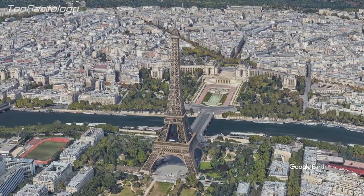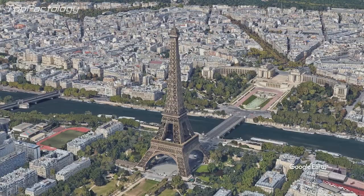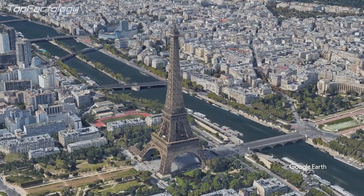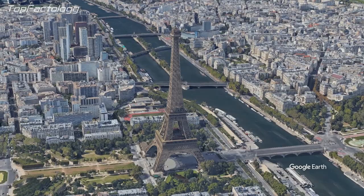The tower has three levels for visitors, with restaurants on the first and second levels. There are 1,665 steps to the top, but most people take the lift, which currently costs around 25 euros. According to statistics, around 7 million people visit the tower each year.